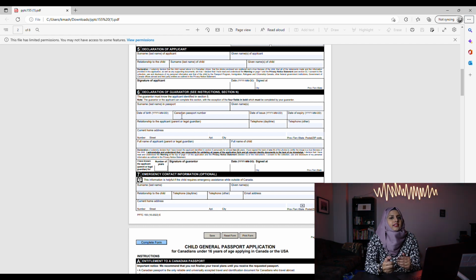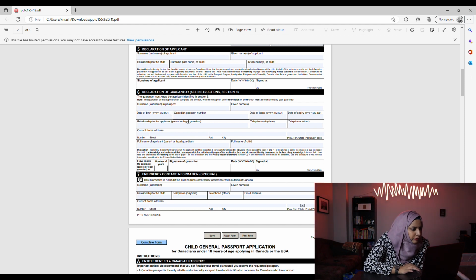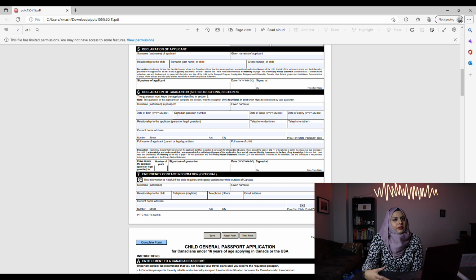So you do have to find someone who is a Canadian citizen, and that person needs to provide their passport number and their expiry date and their date of issue of the passport. And you can write the relationship to the primary applicant. She was my friend, so I put that as friend, and their current home address. And your guarantor needs to sign off on this application.